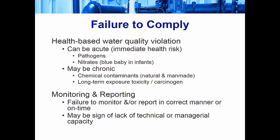The other kind of violations of the Safe Drinking Water Act are monitoring and reporting. A lot of people may frame this as a paperwork violation, and I think there's a lot of reason not to dismiss it as, oh, somebody just didn't pull something on time or failed to turn the paperwork in. That's really how regulation and public health protection through the Safe Drinking Water Act properly functions in this country.